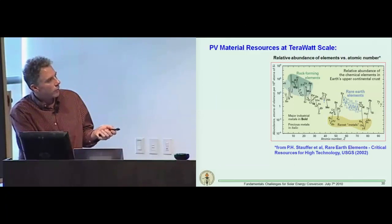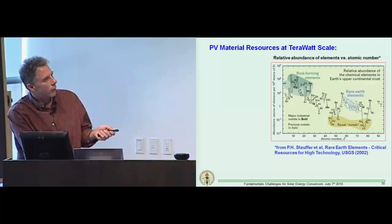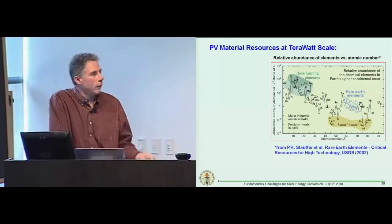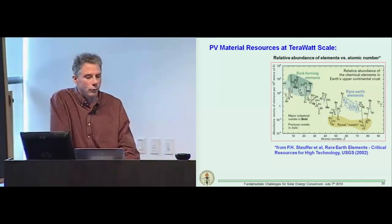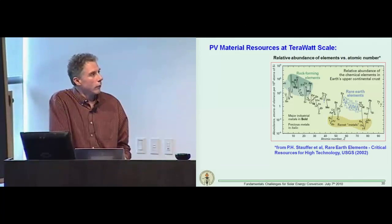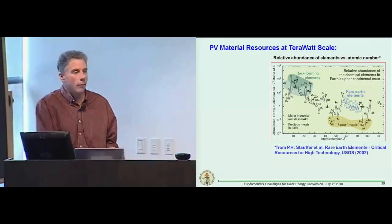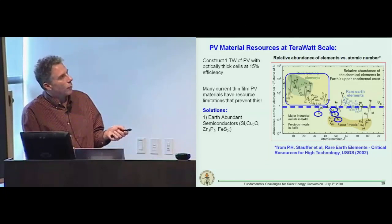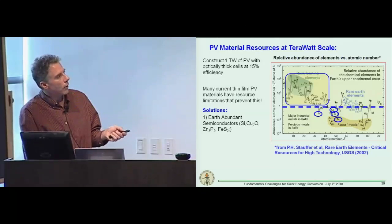You can see that the materials that have been chosen for thin film seem to have been chosen with blatant disregard for abundance, and that, of course, reflects the fact that when the technologies were developed, photovoltaics was a fledgling industry and people weren't really thinking about bumping up against resource limits. So one approach to addressing this may be to go to very, very thin cells. And one approach, by the way, is to develop mineral-like semiconductors.